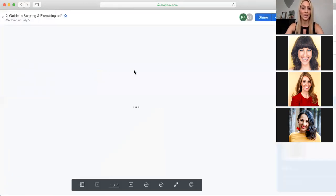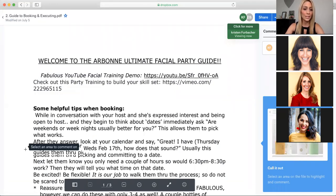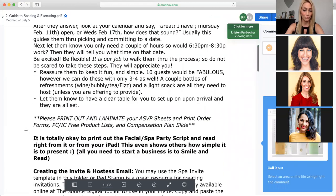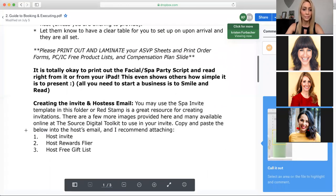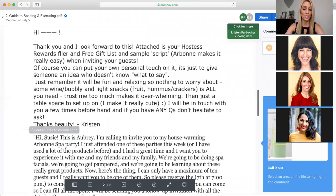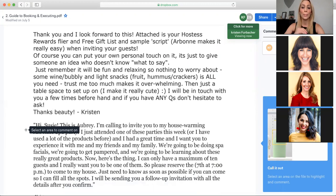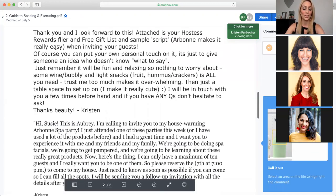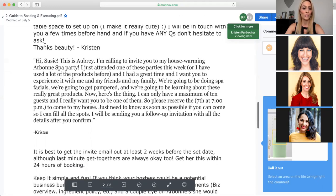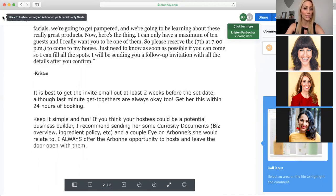Here's a guide to booking and executing the facial parties. I did create this one, and there's some helpful tips, what to say, what to include in the hostess email, exact verbiage of what to copy and paste into the email. So I always sent a confirmation email to the hostess after I've texted her the invite, because, you know, we do a lot of text, and you can also include it in the email. But here's exact verbiage of what to send to her, and then also with verbiage for how to invite. So that's in the guide to booking and executing section.